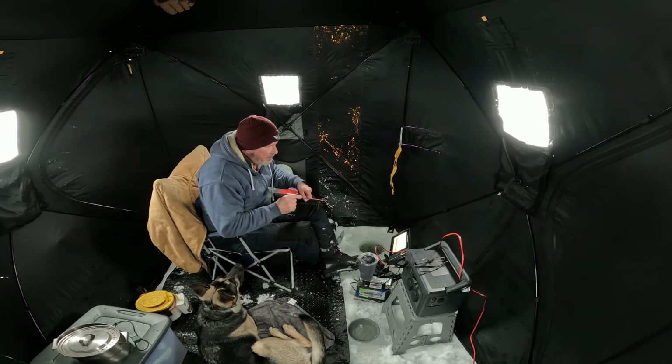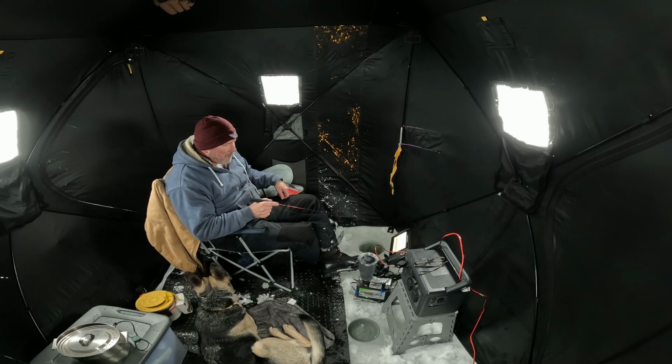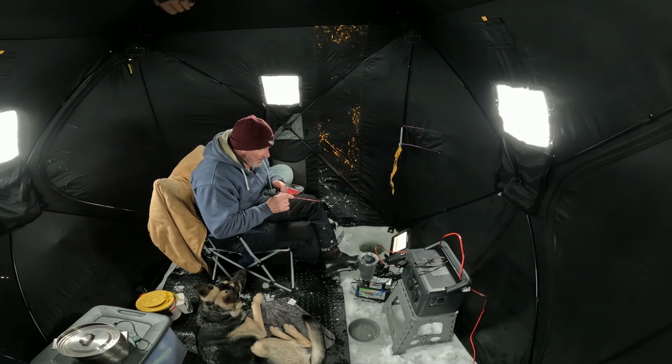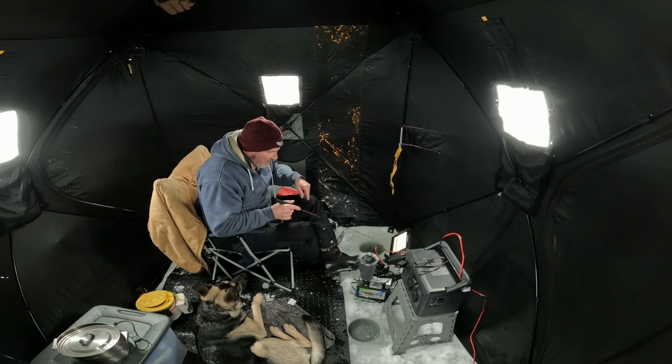Fish at 20 feet. I'm marking the fish at 20 feet. So marking a fish at 20 feet. So I had to reel up and get my jig in the zone. Might have been 2 fish actually, now that I'm seeing it here.